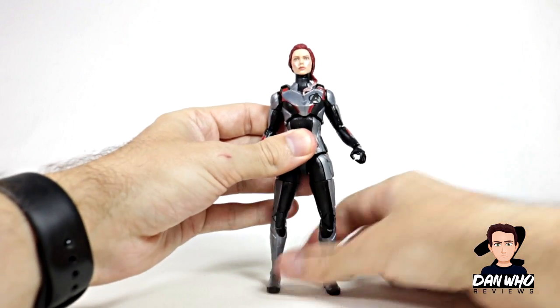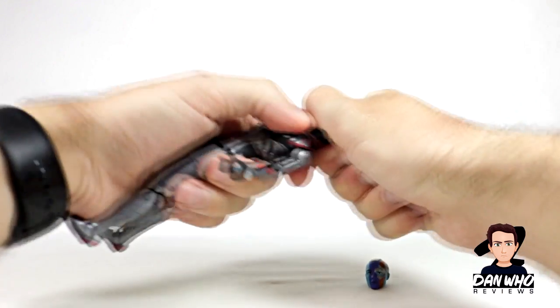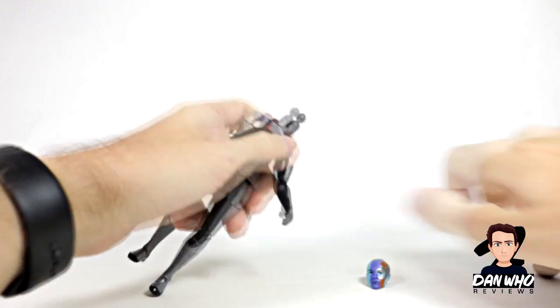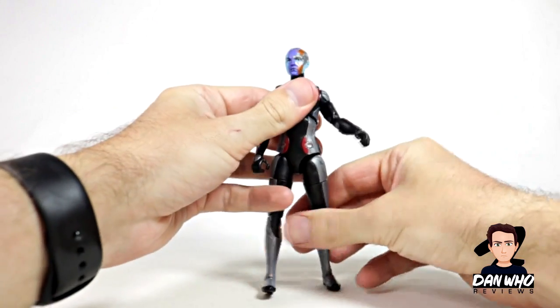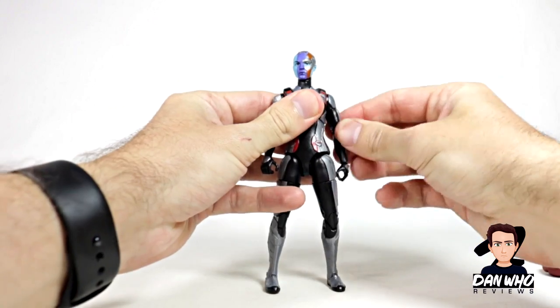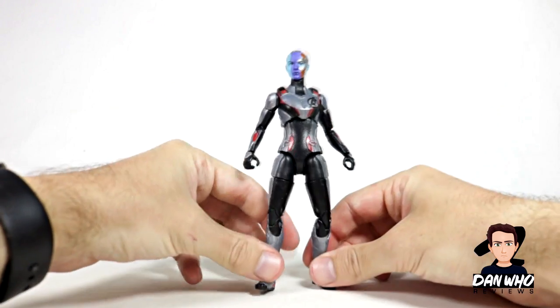But you do get one of a female head in this set, and it is Nebula. So let's take off that and plug in Nebula. And I believe this is a different Nebula head to the one we got in the Guardians of the Galaxy film wave. So I will do a comparison in a minute. But again, that looks great on there as well.